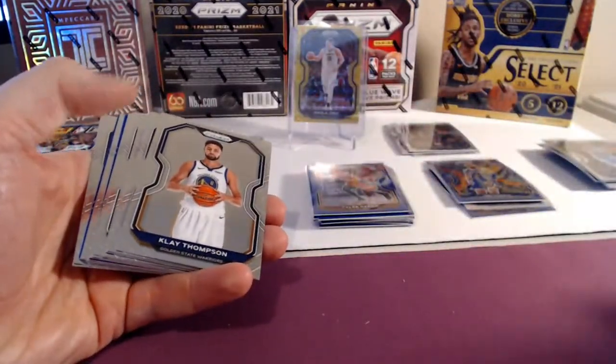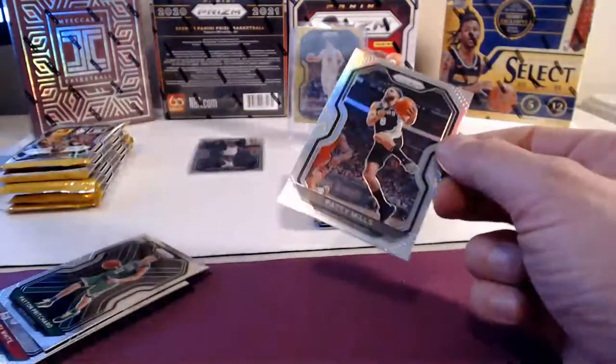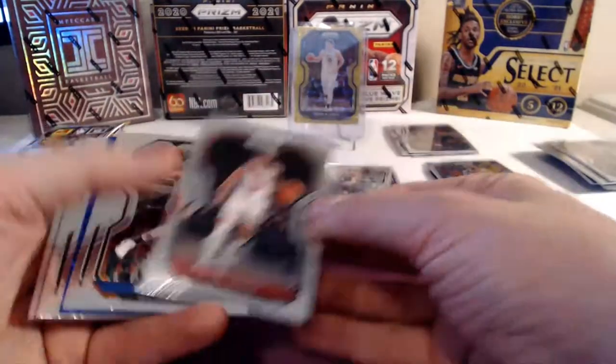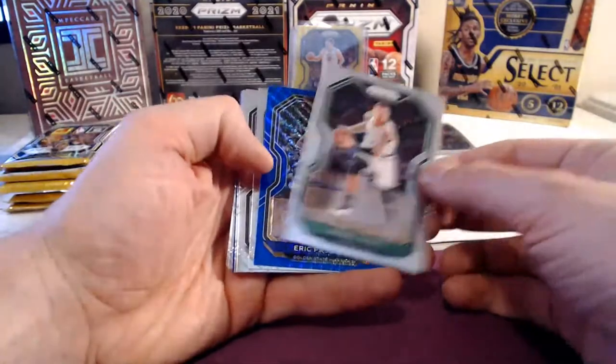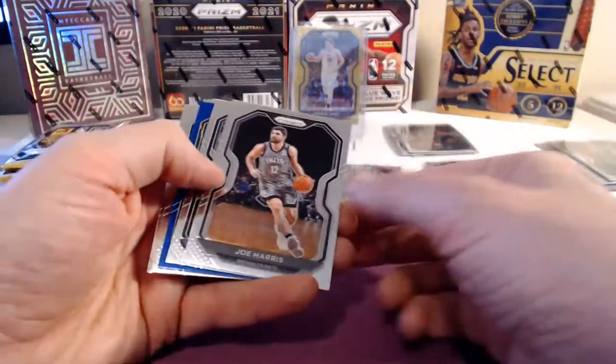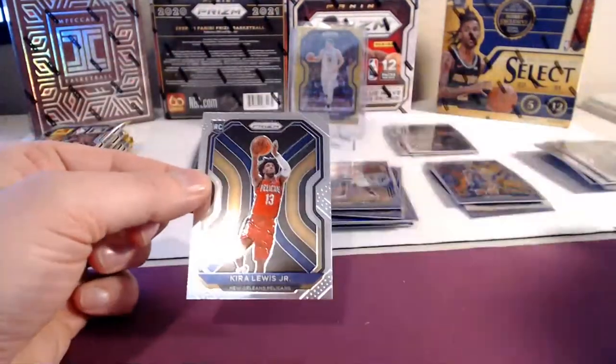Tim Duncan, Klay Thompson, right behind Jordan Poole. We've got a silver Patty Mills, Payton Pritchard behind that. Patty Mills silver. Of course, it's not perfectly centered, but it's pretty good. Coby White, Bulls, Kevin Knox, Theis blue coming, Eric Paschall, Warriors. Markelle Fultz, Joe Harris, PJ Washington, Daniel Theis, blue wave. Van Vliet and Akoi Lewis Jr. to end the first half.